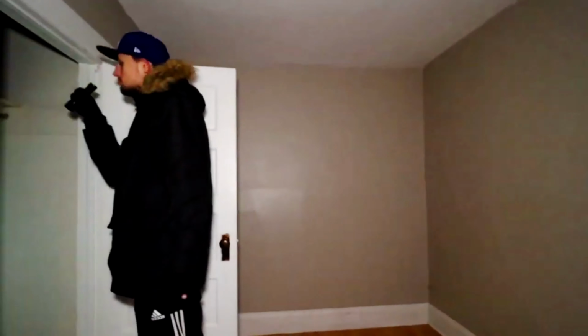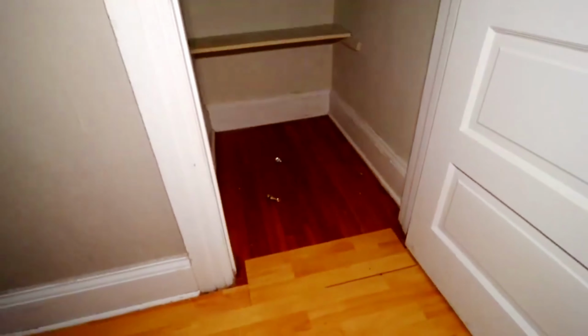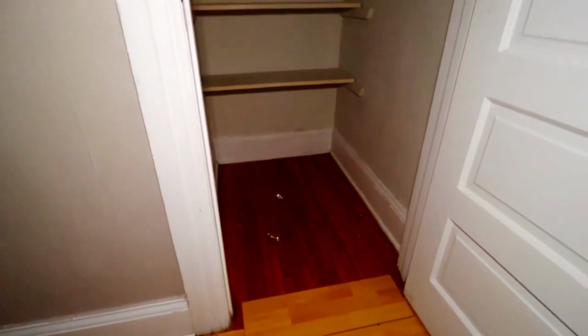And just a closet. Oh, they tried to cover up the old. Oh, ew. They had the old original wood floors and they covered it up. Covered it up with cheap hardwood. Who would do that? Ew. Yeah, and they didn't even go all the way into the closet. They didn't do it all. Behind the door, they didn't do a very good job. Oh, wow. It's just very poorly done. Why would they do that?